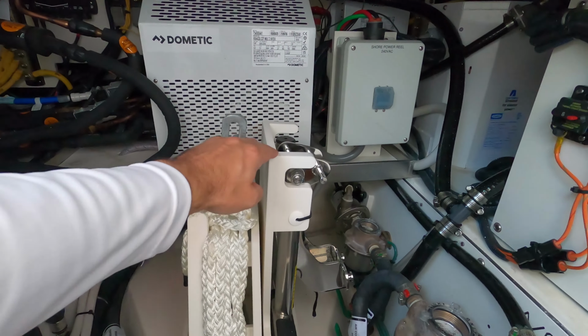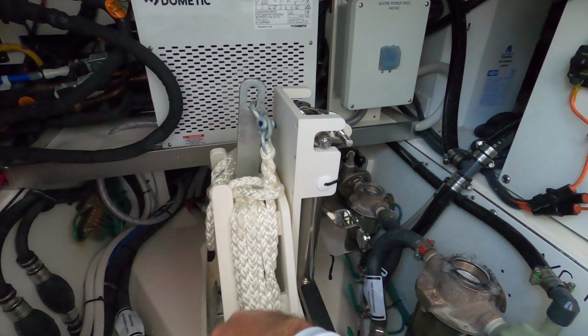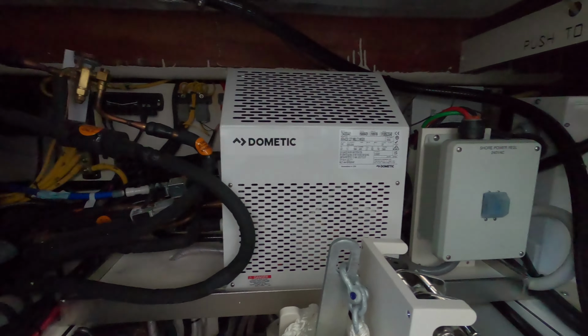Right here we have a removable anchor, so if you want to throw an anchor off the stern of the boat when you're at the sandbar or anything like that, this is removable, so you can take it out. It has your anchor, has your rope, everything like that. This also looks like it is the ladder that goes on the swim platform that we showed you over there. But look how much stuff is going on under here.